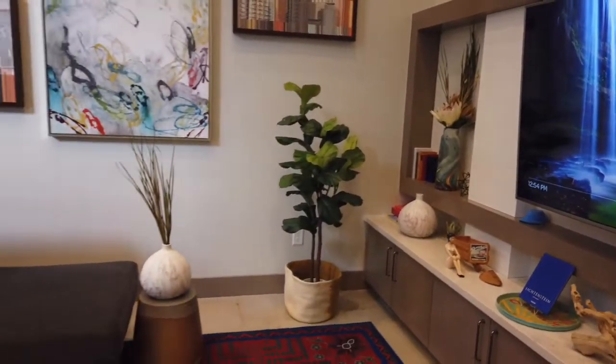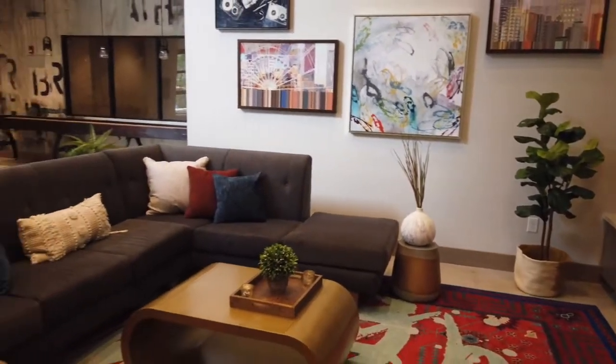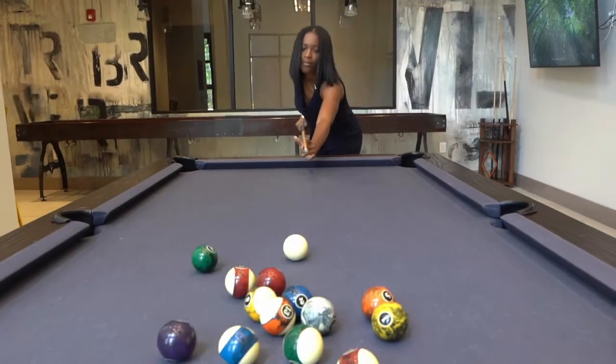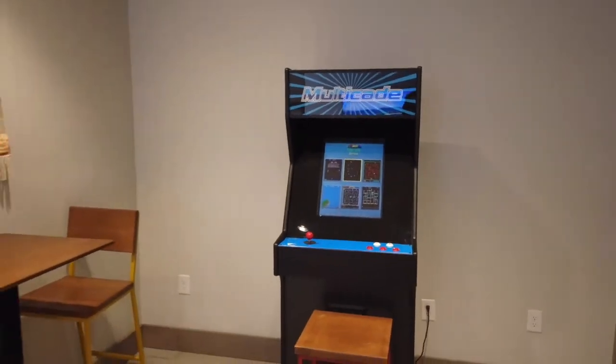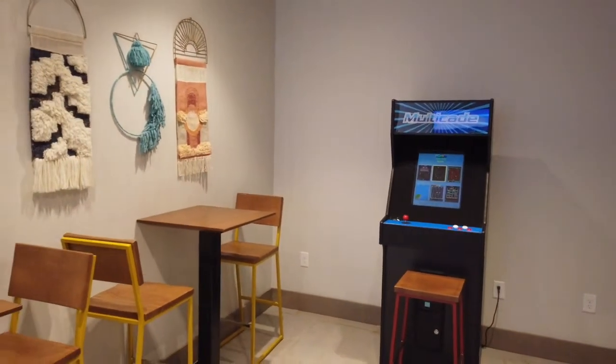One of the many amenities at Platform is this lounge. It has 3 TVs, a pool table, shuffleboard, and an arcade machine. I haven't seen this in a minute. I guess I'm telling my age, y'all.